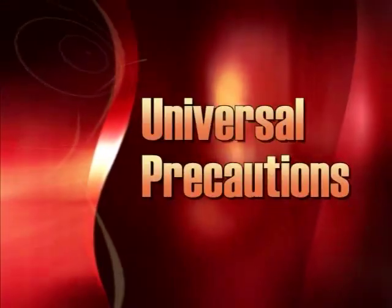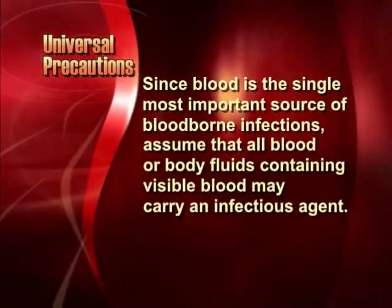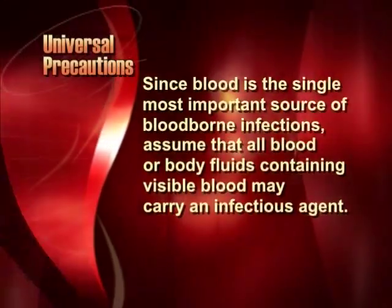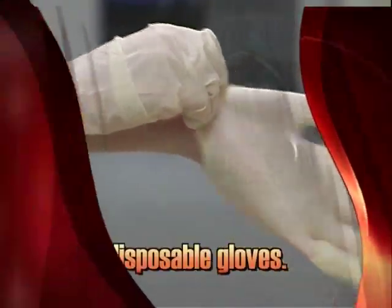So now that we know the dangers of these diseases, how do we protect ourselves without undue fear? By following a series of things that will help keep you safe. These basic rules are known as universal precautions. Since blood is the single most important source of bloodborne infections, assume that all blood or body fluids containing visible blood may carry an infectious agent. That means you should always wear disposable gloves and discard them after use.